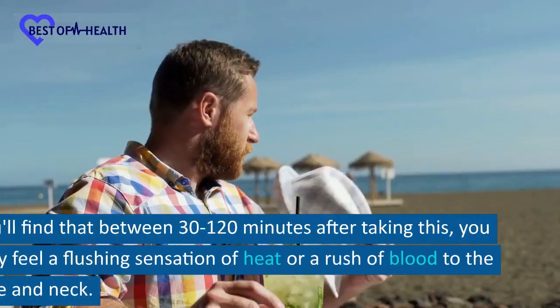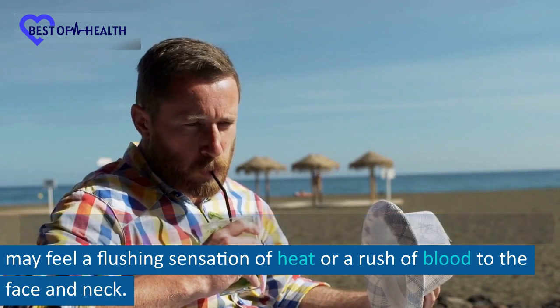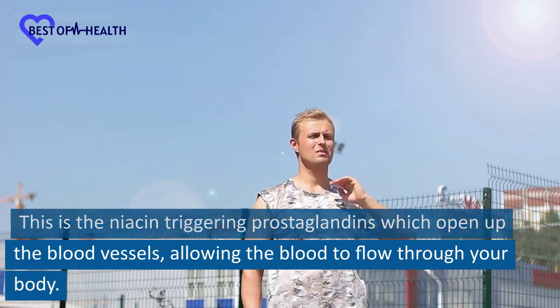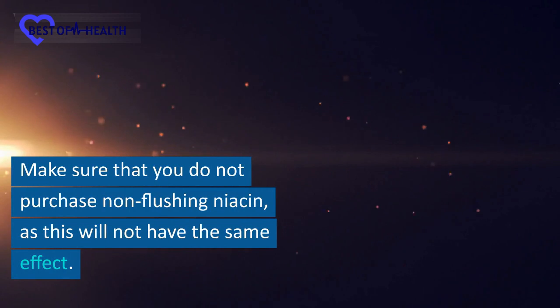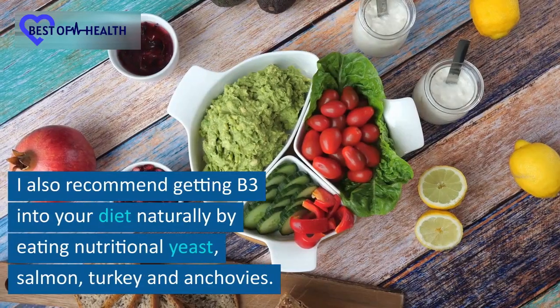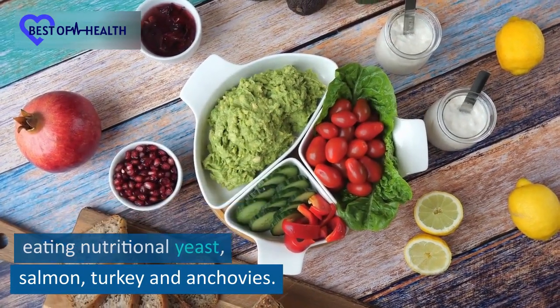You'll find that between 30 minutes to 120 minutes after taking this, you may feel a flushing sensation of heat or a rush of blood to the face and neck. This is the niacin triggering prostaglandins, which open up the blood vessels, allowing the blood to flow through your body. Make sure that you do not purchase non-flushing niacin, as this will not have the same effect. I also recommend getting B3 into your diet naturally by eating nutritional yeast, salmon, turkey, and anchovies.